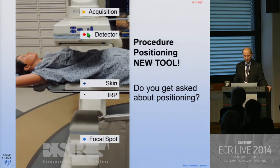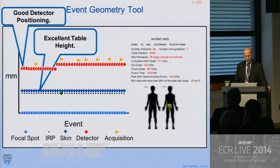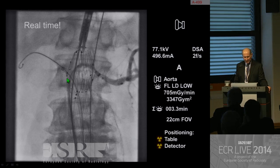I want to show you this tool. We know, with the benefit of the radiation dose structured report, the location of all the detectors, the table, and the focal spot. So if you tap your foot on the pedal 400 times, we know that, and we know where the patient's skin is relative to the interventional reference point. So these are good geometry. And knowing good geometry is very, very helpful. So if we have bad geometry, then you know that the patient's skin dose is going to be elevated from what it could be. The trouble is, you don't want to wait until the end of the report to see that. We need a real-time tool for the table and detector positioning.